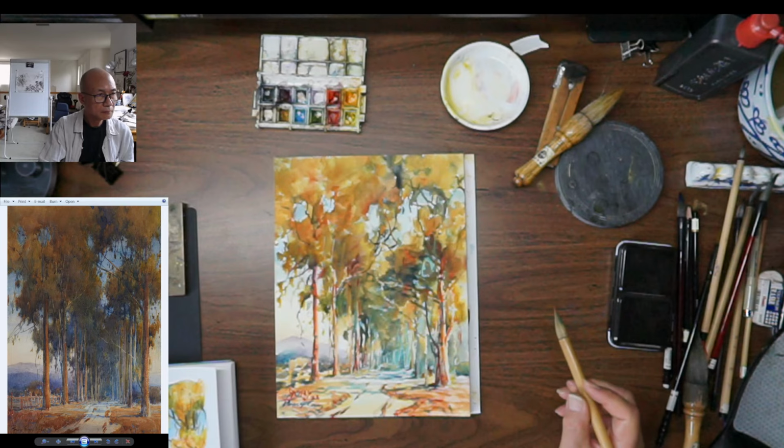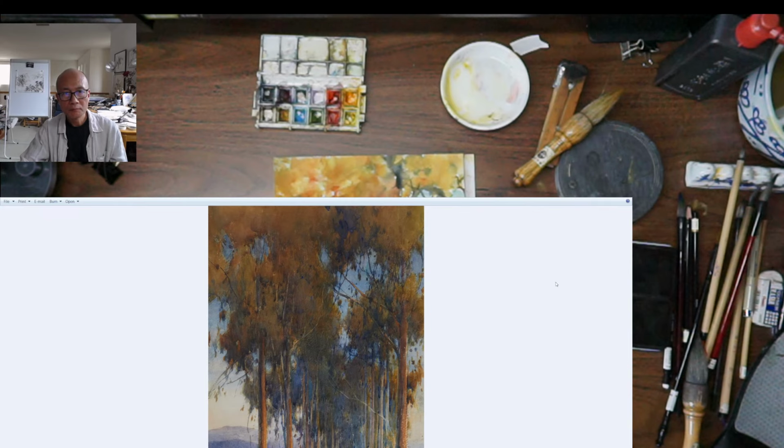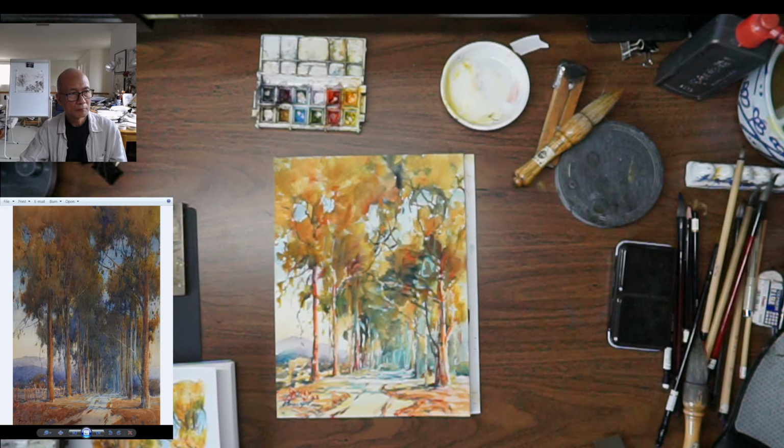Yeah, and maybe down here too. Yes. Yeah. A little bit more. I don't even know how dark it is back here, but maybe a little bit more.